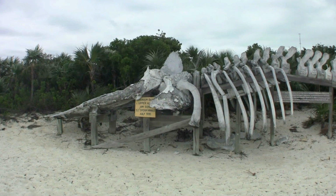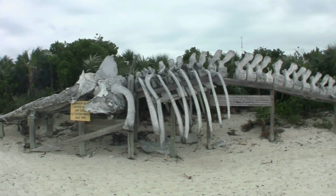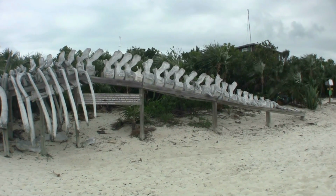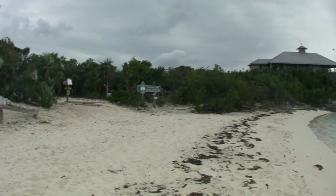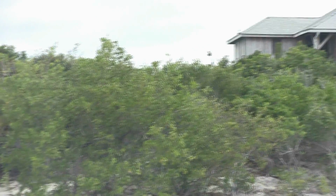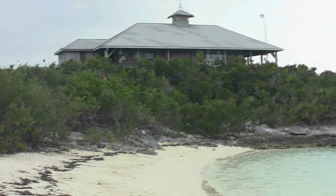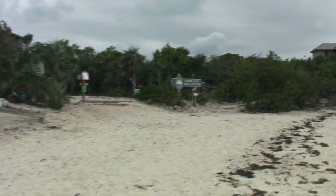Yes, this is a sperm whale skeleton found here July 1995. 52-foot sperm whale. It had died because of plastic garbage in the water. I'm here at the headquarters building. It's Sunday, so it's closed. But I just came to see how it looks. They have internet here apparently, so I'll come back or stop off here before I go farther to get a good weather report.